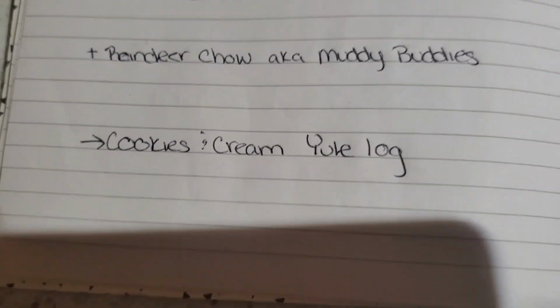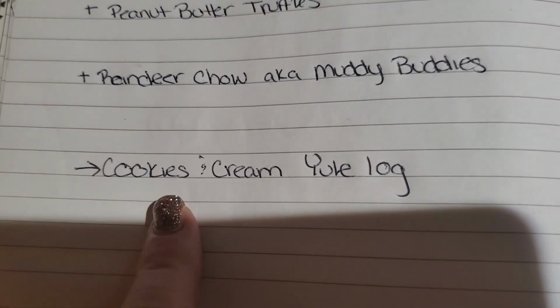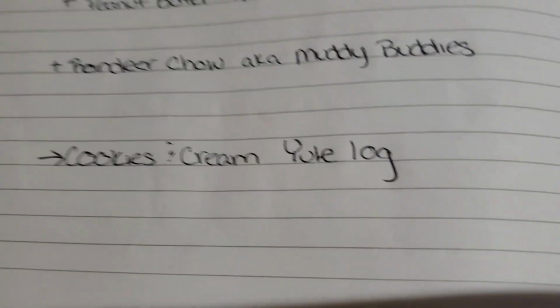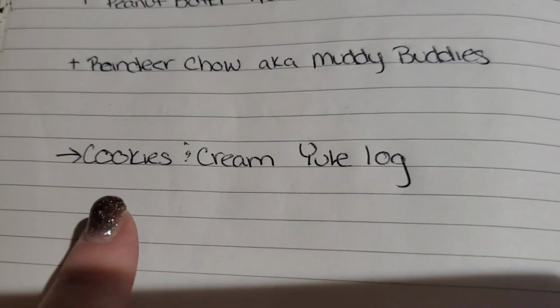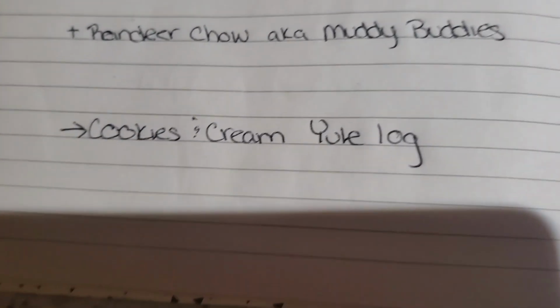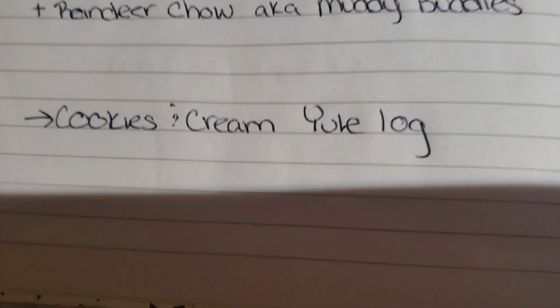And then last but not least, this isn't a cookie, but I'm going to be bringing this to a Christmas Eve brunch at my mother's house. I'm going to be making a cookies and cream Yule log. So like, you know, the roll, a giant ho-ho type thing. They have the cream in the center and then they are covered in chocolate. They're supposed to look like a log, essentially. And this one is particularly going to be a cookies and cream flavor.